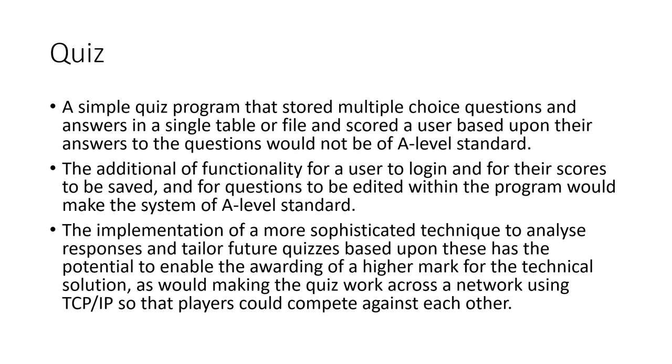So techniques tailoring future quizzes based on past ability would be very good, and starting to get higher marks for technical solution for what you're actually making. And again, they've mentioned there working across a network, so having multiple people accessing the quiz at the same time. I have had somebody make a localized Kahoot, so a question and answer quiz where I have it on my computer as the teacher, as the server, and then the students have their different program as the client, and put the question on the board, and they all answer through that system. And it ended up being quite a good implementation of a quiz.